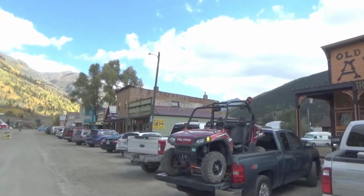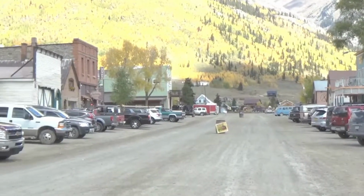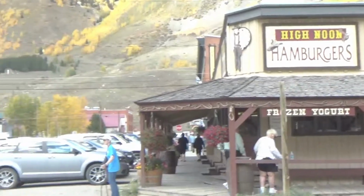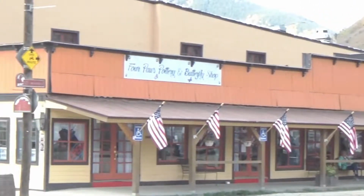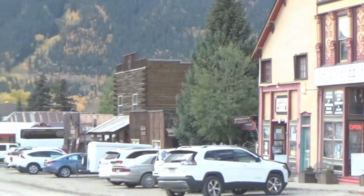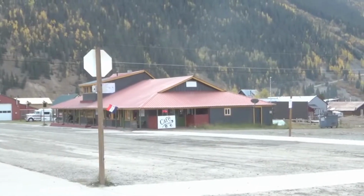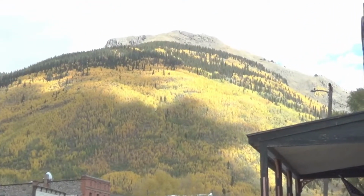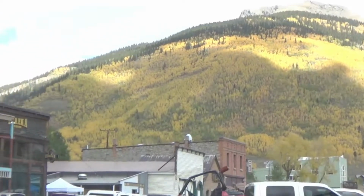Silverton definitely has a late 1800s mining town feel to it, and they've been able to maintain it or rebuild it to look that way. And the train station is right over here. This is at 9,300 feet elevation with the mountains all around. And this being mid-September, look how the leaves are changing, very colorful.